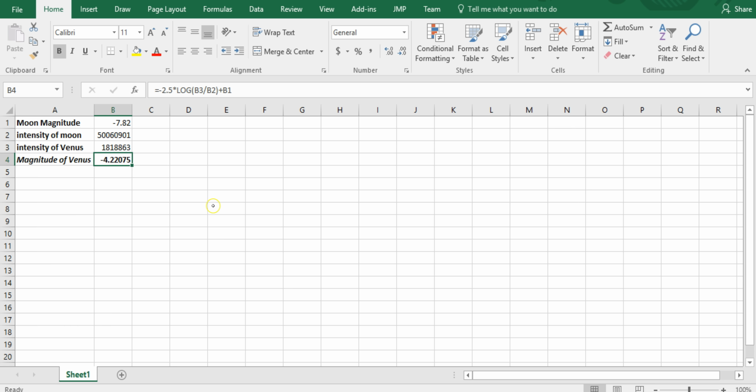It's simply negative 2.5 times the log of the intensity of the unknown divided by the intensity of the known, plus the magnitude of the known object. In this case, the known object is the Moon and the unknown object is Venus. So if we plug in the intensity numbers we have from AstroImageJ and the apparent magnitude of the Moon as calculated by the spreadsheet, we end up with an apparent magnitude of Venus in the image of about negative 4.22, which is right in line with what we expect.